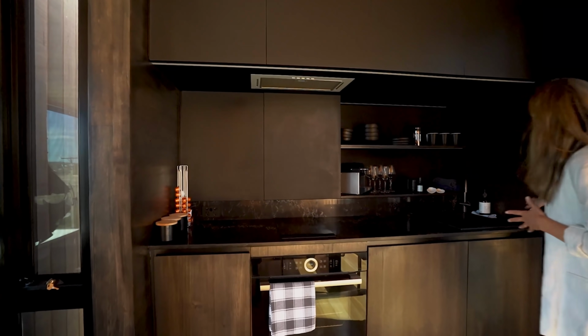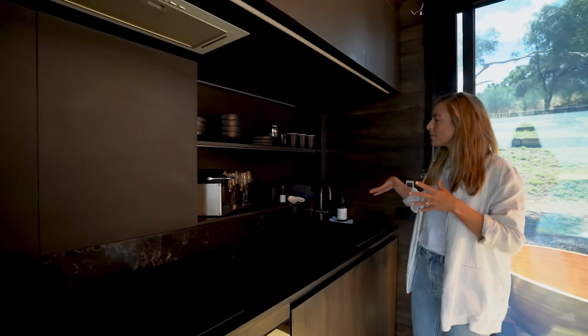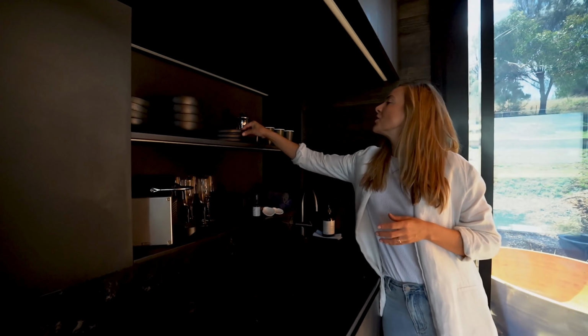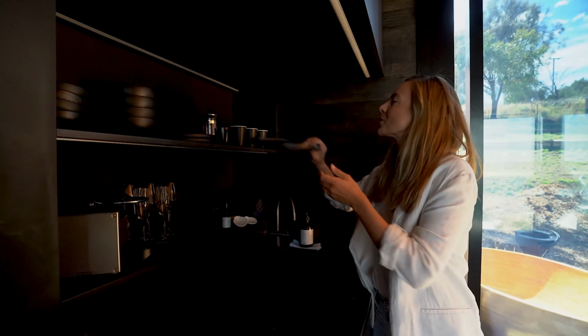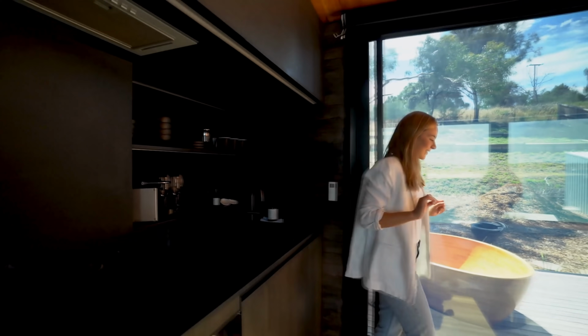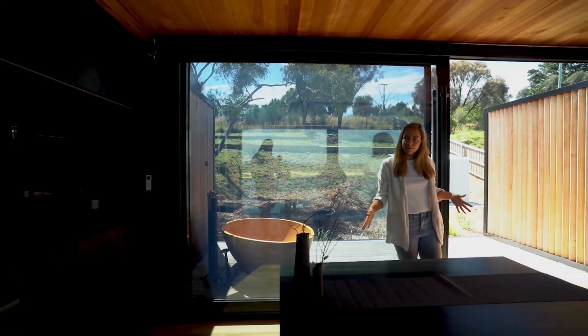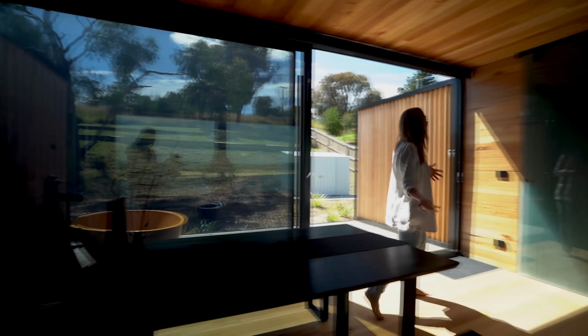It's got that darker stained timber that we saw in the bedroom area, and I like that because it really is accentuated with some of these black bold ceramics and the black cabinetry as well. It's very moody in here. Dining table, this runs off the kitchen as well, picking up on some of those dark accents.